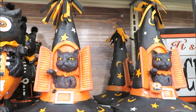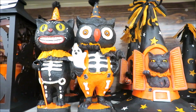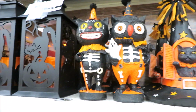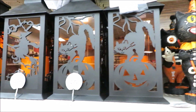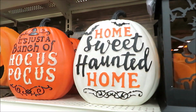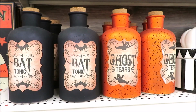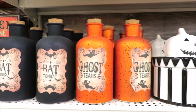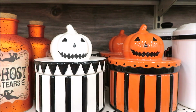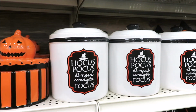This witch's hat is ceramic with a cat popping out of the shutters for $20, and then for $16 they have two figurines, an owl and a cat, more lanterns for $20, and these little pumpkins with sayings on them for $14. For $7 they have some frosted glass potion bottles. And these canisters, these are new this year and were $16.